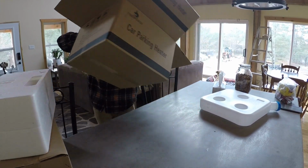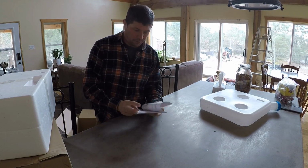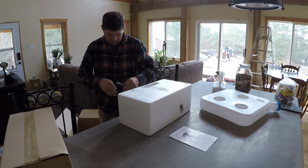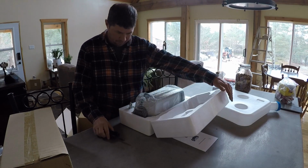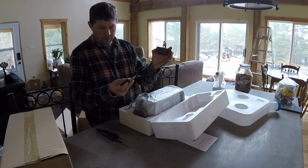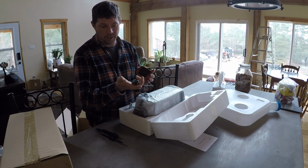Owner's manual, which from the reviews I've read, is actually a pretty bad owner's manual. Let's see what we got going on here. So it has a digital control panel. It looks like a key fob, like a remote start on it, so that's kind of interesting.